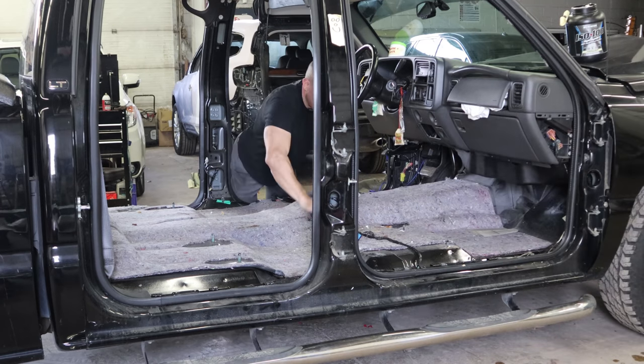Now we can disconnect the dash. Add a few bolts across the top. This is much easier without the windshield, but I didn't feel like taking it out just yet. And we can unbolt the passenger side of the dash. There you go. And pull it out. You just have to take the tension off the wiring harness out of our way. We'll make the little one climb through the car.